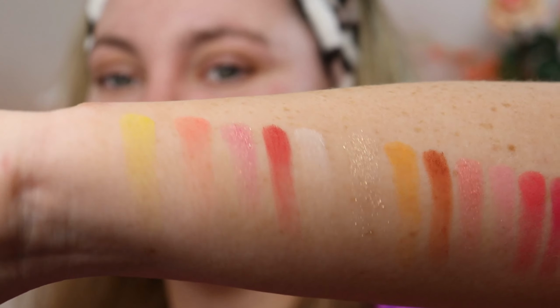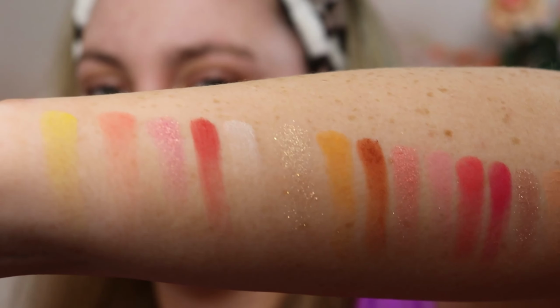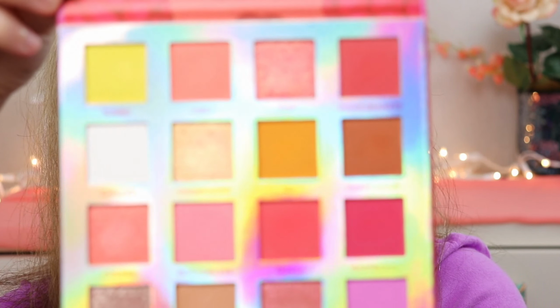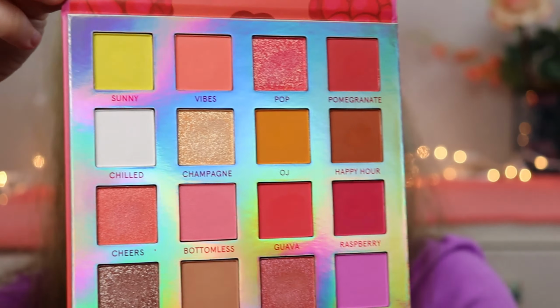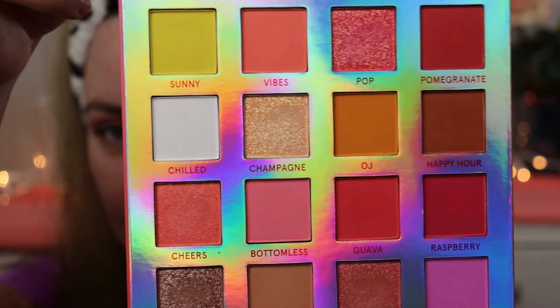They swatched amazing. These colors are pigmented, beautiful, and I love the color scheme, okay? You could do so many amazing looks with this. I am loving these pinks, okay? I've been looking for a palette that has a lot of pinks that I can play with and work with, and I really think this palette is gonna be that for me.